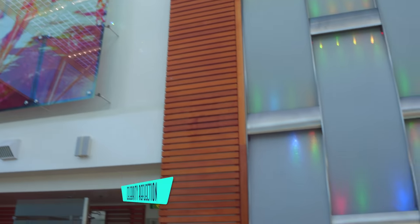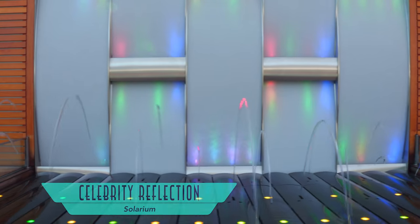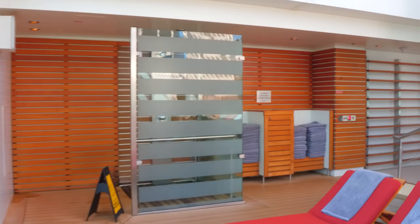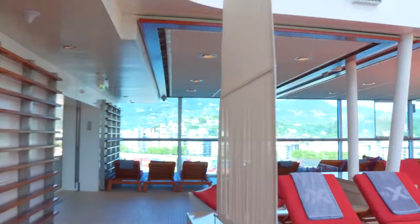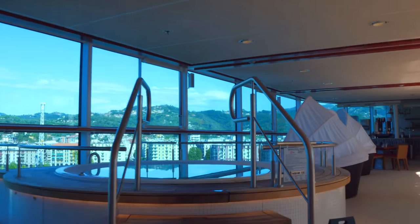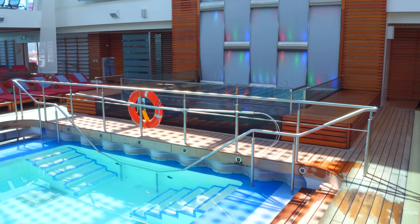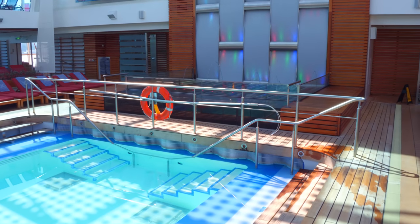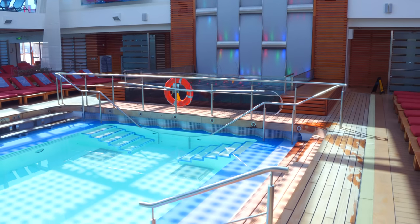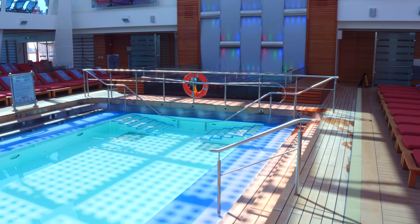There's additionally the solarium for adults only, with a cool dancing water fountain, cush padded loungers, extra whirlpools, and a bonus glass enclosed pool. It's the perfect place for serenity.